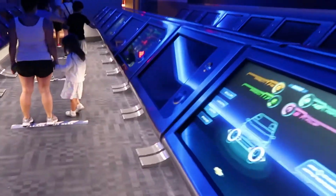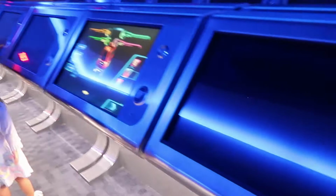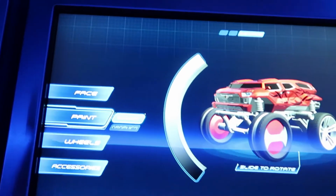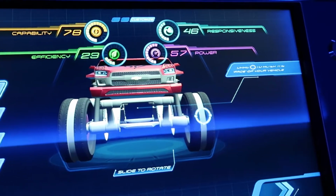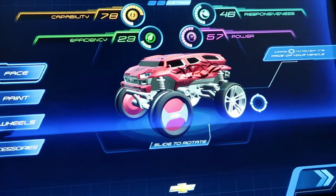It looks like they might have shut down most of them. There are some still open, but I just don't think you'll have enough time to do it because you're not stopped at the end of the room. This is just one continuous line, and it also wraps through the other buildings as well. Crystal just tried to touch it, and this is actually display only. It's like a trailer for what you could do if it was 100% working. So yeah, you actually cannot design your vehicle.